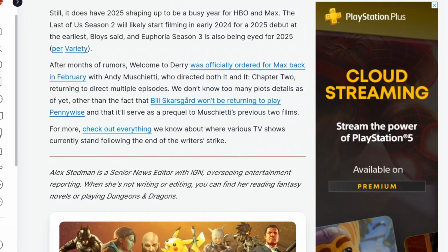The Last of Us season 2 will likely start filming in early 2024 for a 2025 debut at the earliest. Bloys said that Euphoria season 3 is also being eyed for 2025. Never seen Euphoria. After months of rumours, Welcome to Derry was officially ordered for Max back in February.